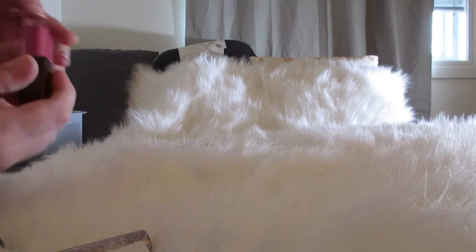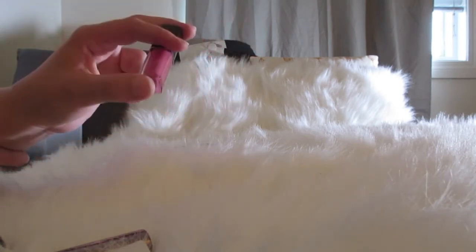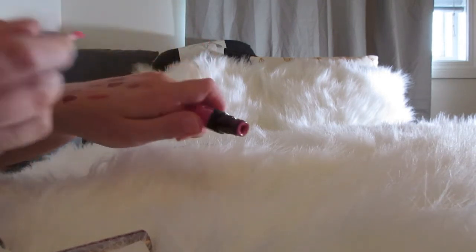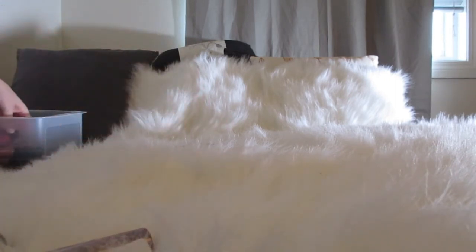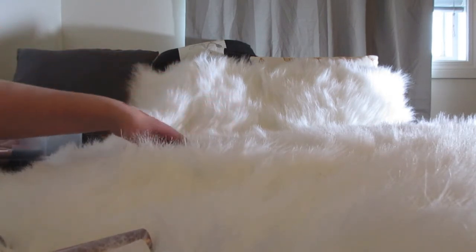Laura Mercier lip gloss, Tulip. One of my absolute favorite lip glosses. This and the Anastasia. Favorites. Oh, it smells like heaven too. It's pink. It's pretty opaque for a lip gloss. I love it. Oh, it's so pretty. Dang.